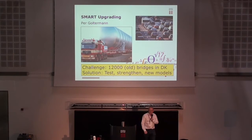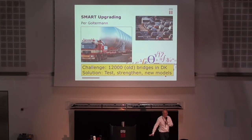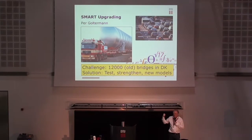Then we work with strengthening. Carbon fiber reinforced polymers put on the outside of the bridge: lightweight, strong, and it doesn't corrode. We know this works, always. And then, of course, there's the last thing, because I said simplified hand calculations. You can imagine how much you want to simplify it if you were doing the calculations yourself by hand. It's only after the Great Belt Link that we start to have really good programs to calculate. Of course, we have the problem that the models for reinforced concrete are not that good yet. We are working on that. So we can test it. We can strengthen it. We can do better modeling.